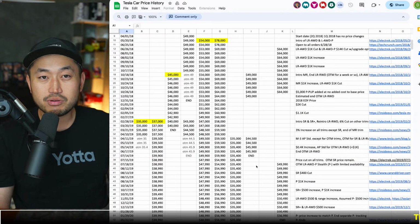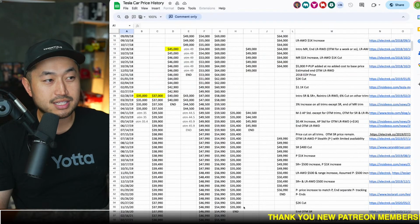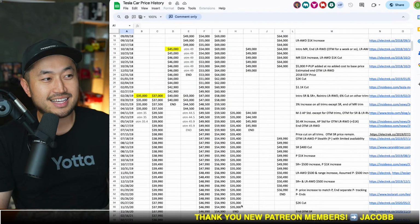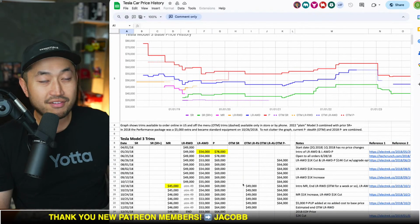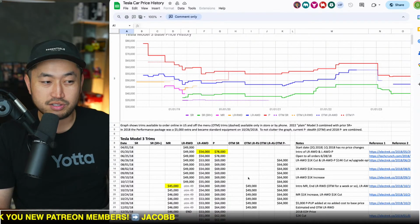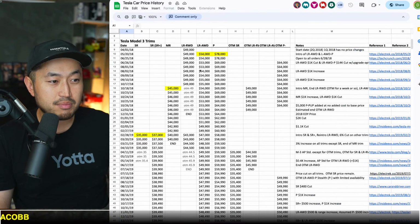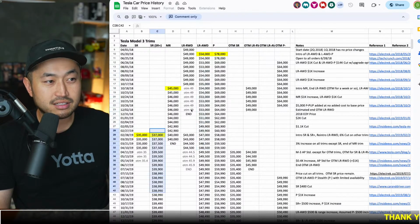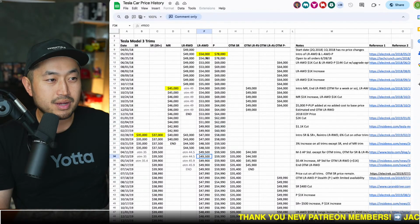Well, this is not ours, but this is a Tesla car price history tracking sheet where it shows all the different prices that Tesla has charged for the Model 3 or the Model Y, S, or even X. And you can see from here, we've got the standard range, long range, all-wheel drive, and also performance as well.